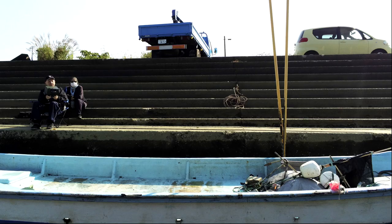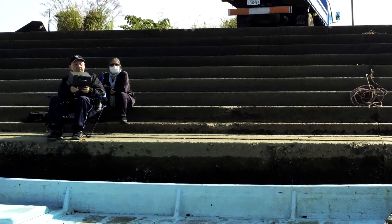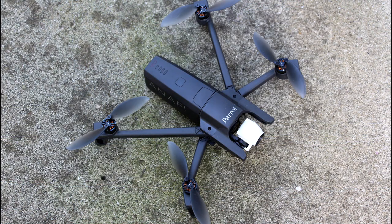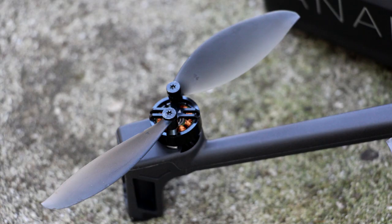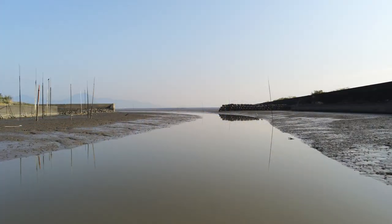Today we were hoping to capture views of Sumiyoshi Harbour and the mudskippers that we had never been able to capture before. Today we had brought along our new pet, the Parrot Anafi drone. With the drone, we planned to go out over the mudflats and see the mudskippers and the harbour from a completely new perspective.